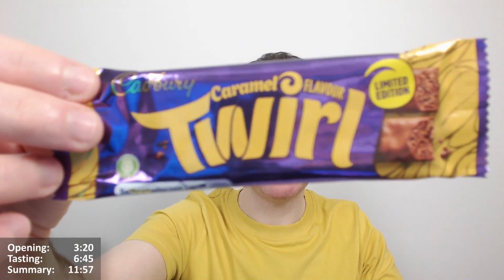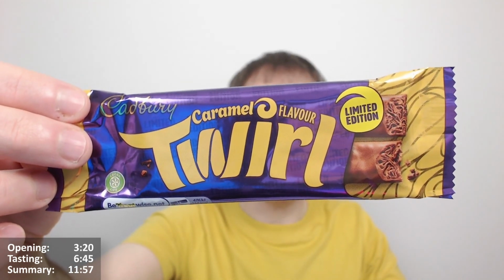All right, well, I think we need to give them a taste. Okay then everyone, give this new Cadbury Limited Edition Caramel Flavour Twirl a taste. Looks very nice there, doesn't it? But does it taste nice? Well, we've got one we opened earlier, as you can imagine. This one. It is actually open. Put it together quite well, so you couldn't really tell from the front image, but there we go.